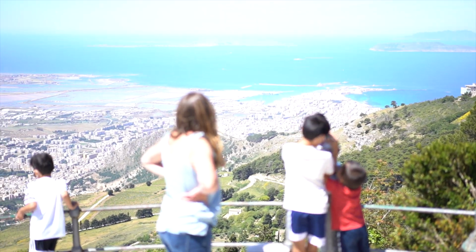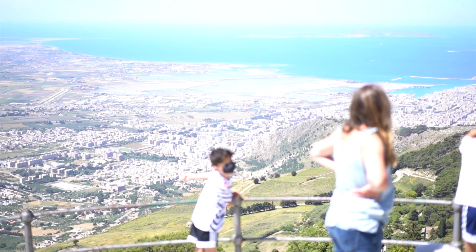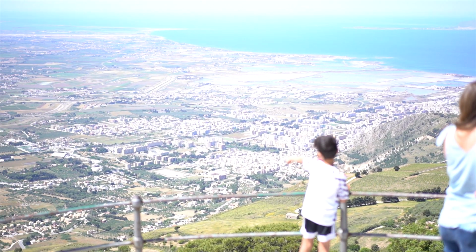Another can't miss spot when you're staying in Trapani is to go to Erice, which I think is how you say that. It is an old medieval town at the very top of a very high hill. It afforded awesome views. The kids got to kind of run around a castle. There was a little playground there, and then we had an amazing lunch.